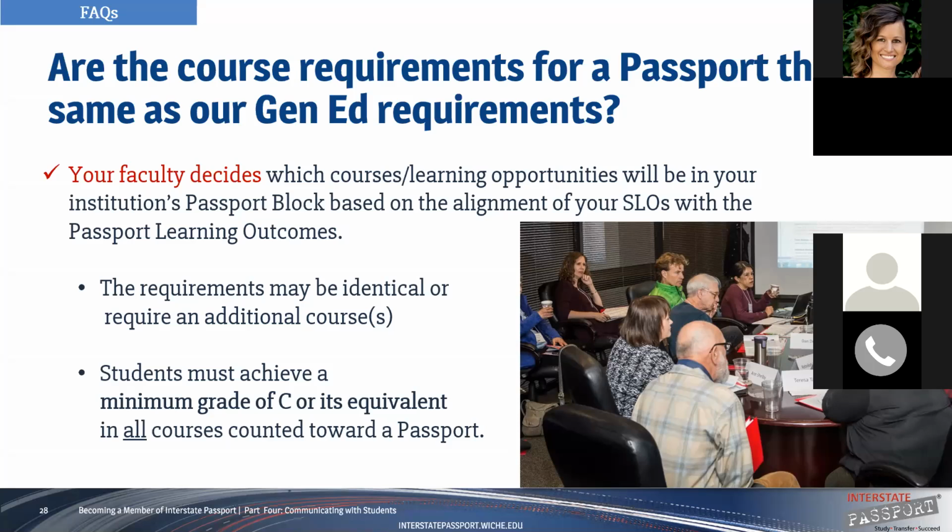All right. First, you're probably wondering, are the course requirements for Passport the same as our general education requirements? Well, this is one of those moments, as we had mentioned before, where your full team, between those who work within the registrar's office and those who work with marketing and advising, can inform your faculty on what might work best. But ultimately, this is built so the faculty decides what are the courses and learning opportunities that are strategically put into those SLOs, the learning outcomes.